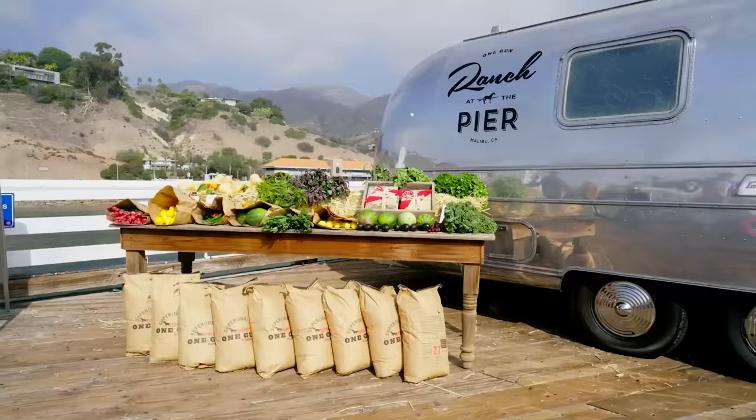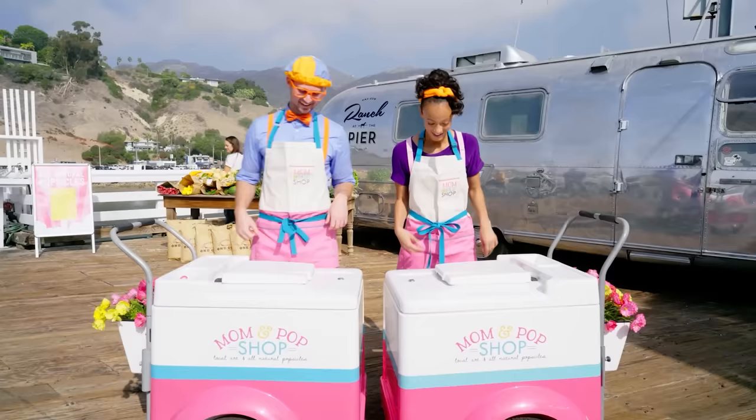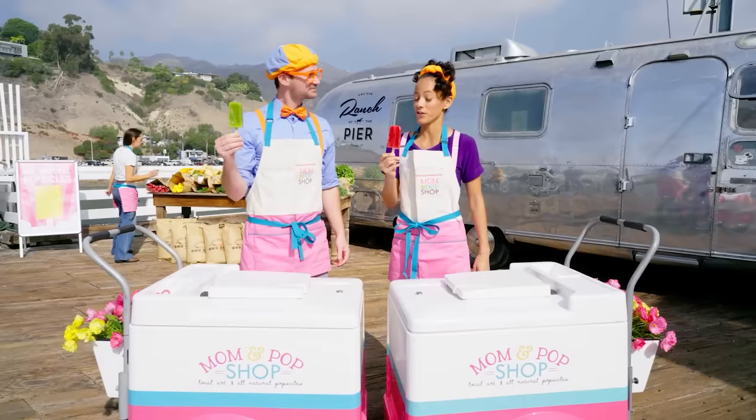Whoa! Wasn't that fun, Meekah? Yeah, that was awesome! I'm so excited to show you the popsicle I made for you. I'm excited to show you the popsicle I made for you. Oh, all right. Let's see. Here we go. Ooh, Blippi. Whoa. Wow. Cool color. Yeah, I really like that green. What's in yours? Well, I made a popsicle for you from beets, guava, and strawberries.